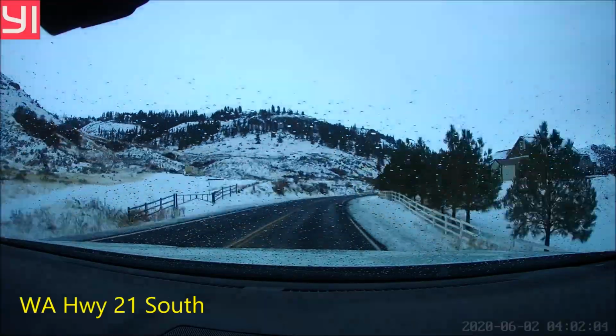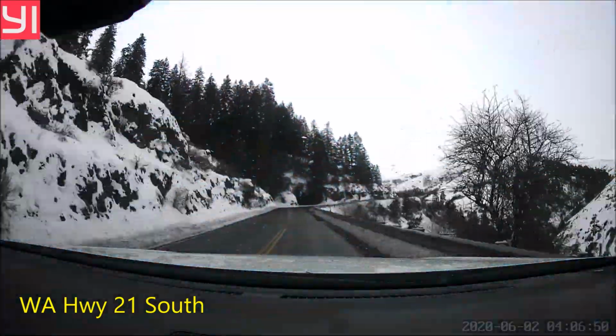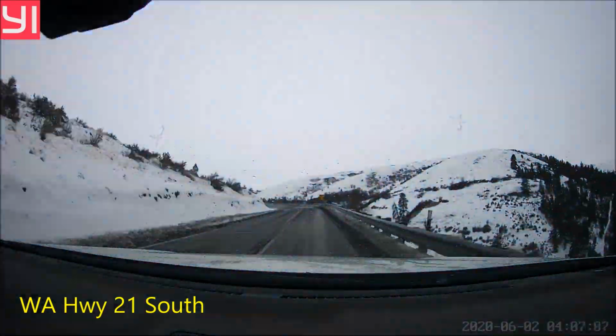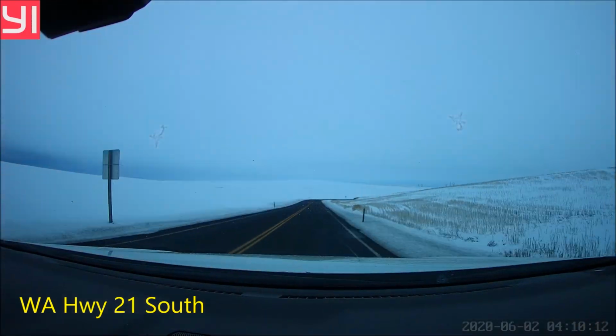A couple of other things I did really like about the Pathfinder. The automatic four-wheel drive worked pretty well. When I was kind of screwing around in the deeper snow, I could feel it going into four-wheel drive and helping to just sort of pull it forward.